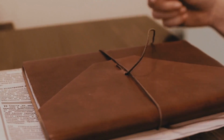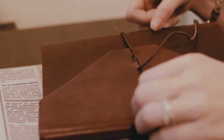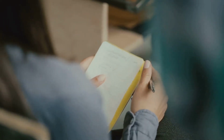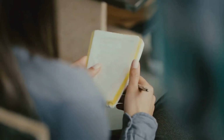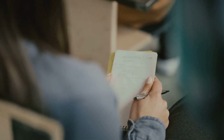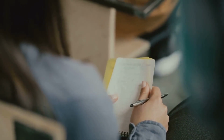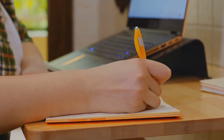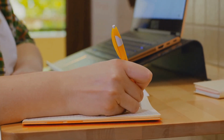They were used to jot down ideas, to chronicle journeys, and to keep records. These notebooks were more than just stationary items. They were an extension of the self, a reflection of the mind. As we moved into the industrial age, the production of notebooks became mechanized. This allowed for a wider distribution and accessibility. The notebook became a common sight in schools, offices, and homes. It was no longer a luxury but a necessity.